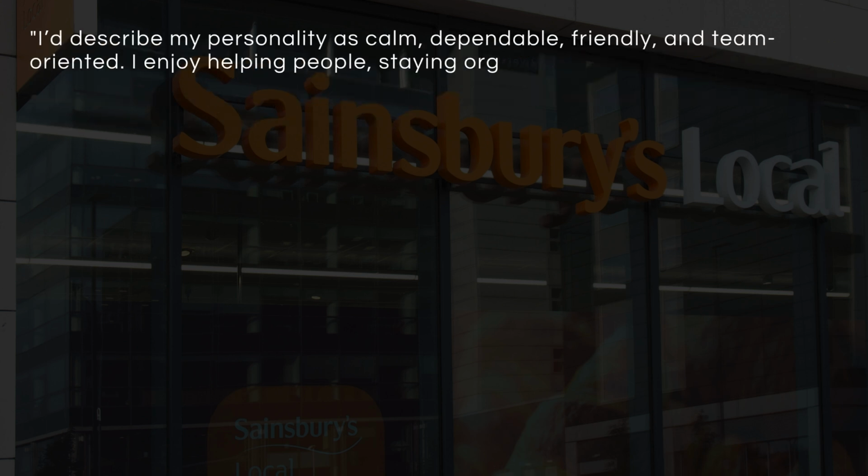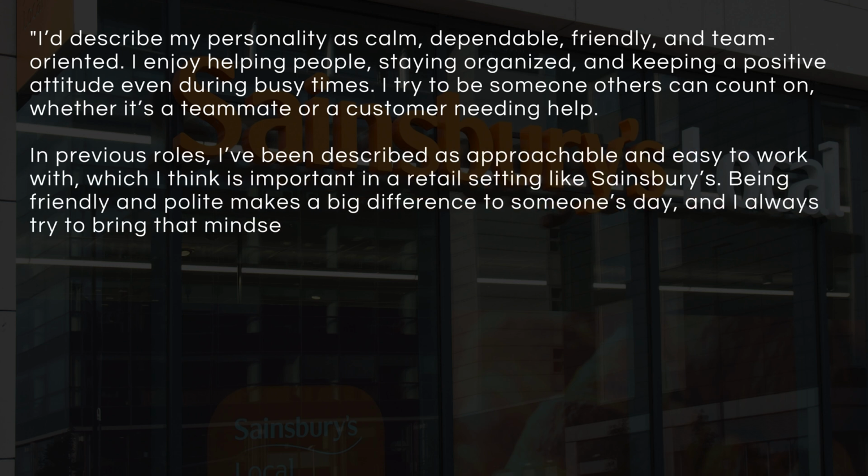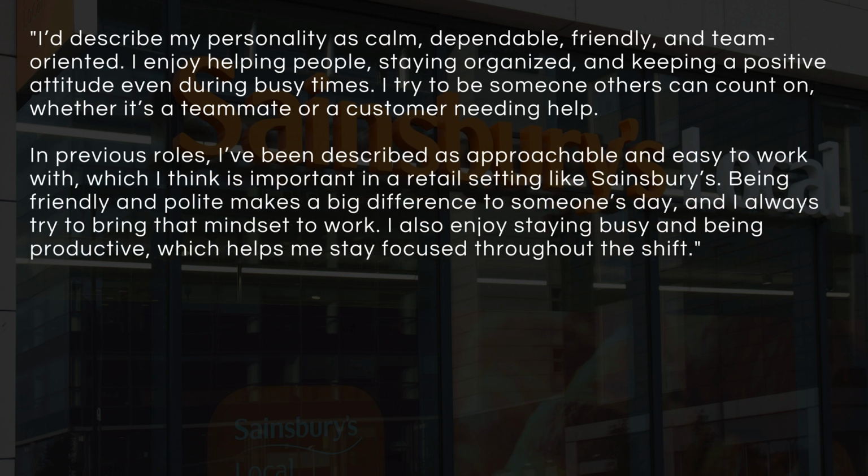I'd describe my personality as calm, dependable, friendly, and team-oriented. I enjoy helping people, staying organized, and keeping a positive attitude even during busy times. I try to be someone others can count on, whether it's a teammate or a customer needing help. In previous roles, I've been described as approachable and easy to work with, which I think is important in a retail setting like Sainsbury's. Being friendly and polite makes a big difference to someone's day, and I always try to bring that mindset to work. I also enjoy staying busy and being productive, which helps me stay focused throughout the shift.